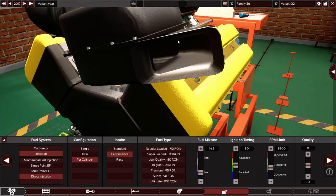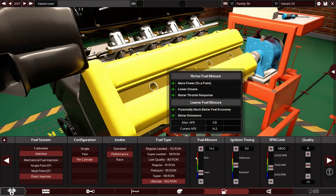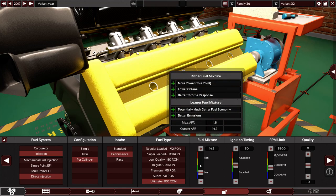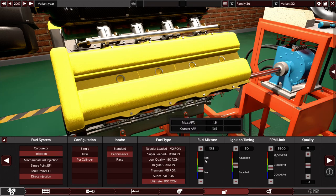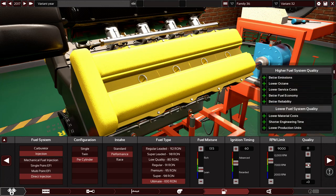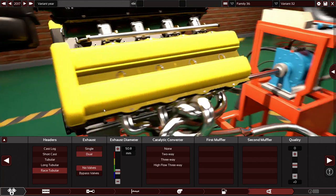Alright, so let's see, we have 100 octane fuel. Right, I'm talking fuel, and let's start with 13.5, 60 degrees, and let's see how much RPM we can get out of this bad boy. Plus 15 race.